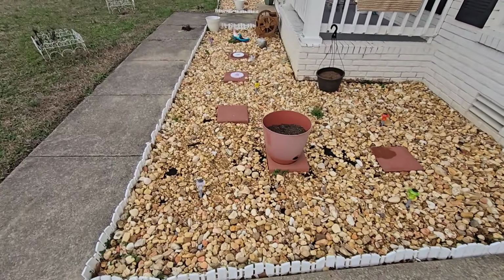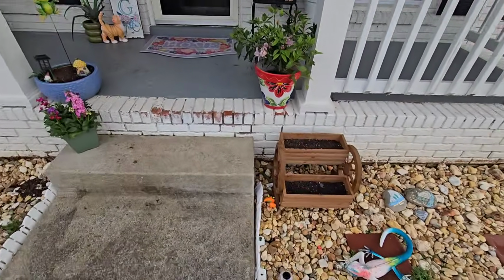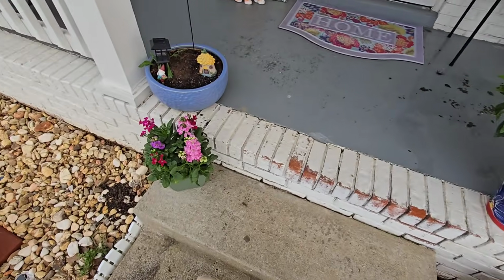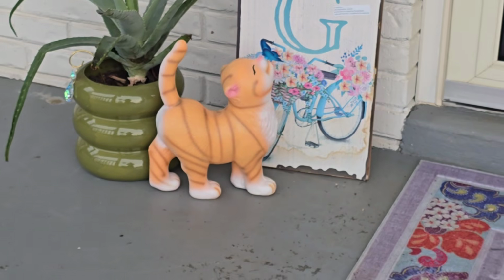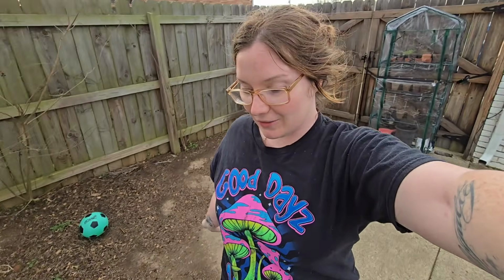Planters have been refreshed and they have new seeds, and I got this beautiful tree from Lowe's. It was only $10, and then I also got these pretty flowers and this adorable kitten with the butterfly. That's everything I have for you in today's video.